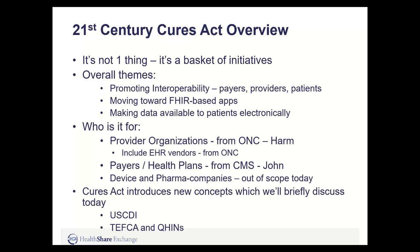Thank you, Brian, and welcome everybody. It's fun to discuss this with you all. As Brian already said, we have covered the encounter notification in the very first session of HSX University. And two weeks ago with Helen Orzechowski, we really looked at information blocking. We're now going to look at the broader perspective and many of the other elements that are in the 21st Century Cures Act.